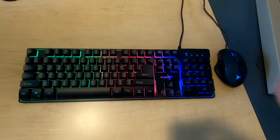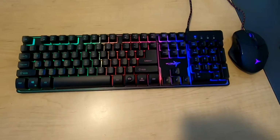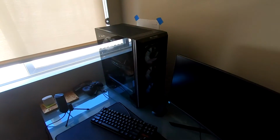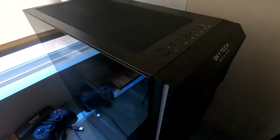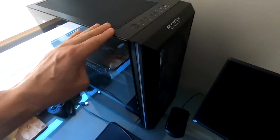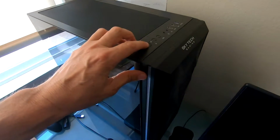The PC came with this gaming keyboard and a mouse that lights up and cycles through the colors. These were pretty decent, but we were excited to power this thing up. We plugged everything in, turned the power button on. Nothing. No lights, no sounds, nothing.